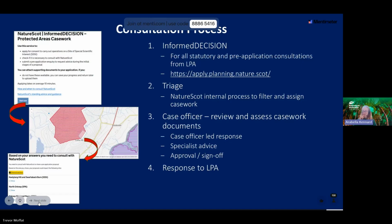Also within this stage of informed decision, you would submit the date by which you would require a response from NatureScot. We tend to use our statutory response timescales unless there is a good reason to respond sooner. There may be an option to discuss or negotiate deadlines with the case officer once the case has been assigned. I'll cover a bit more of that later on about timescales. But just to note that at the application stage of informed decision, you can change the date to a date that you require a response by.